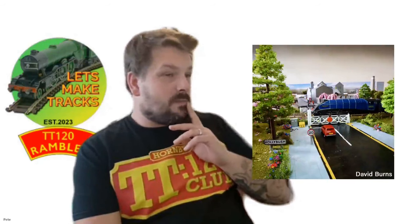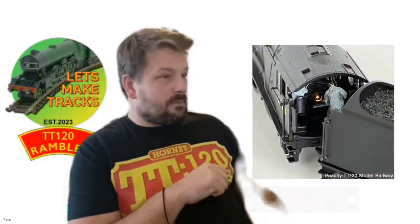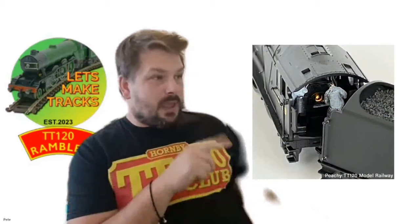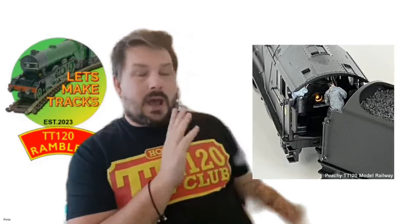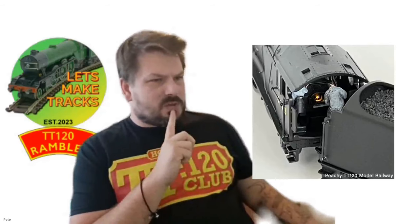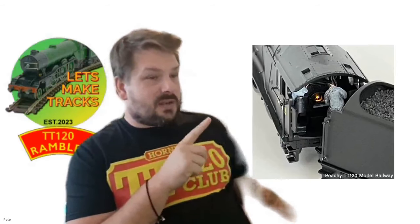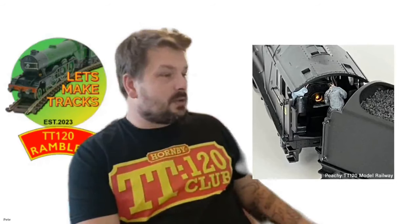And this one is from Peachy with his modified Mallard into wartime black. And he's got his firebox flicker in there as well. I know he painted it himself. There's a video online. But I believe the lighting was done by This Way Works. There's a whole video he's done on it. So if you're interested in that, it's definitely worth a look. It's wonderful stuff coming out of Peachy.